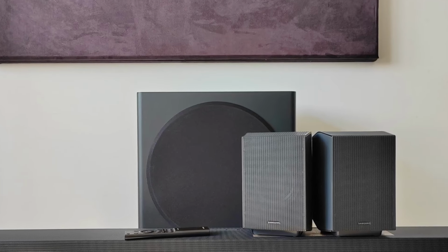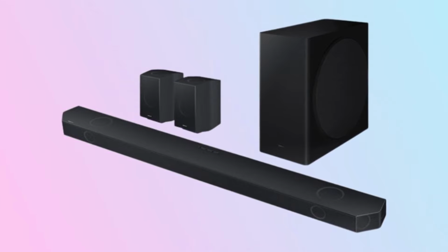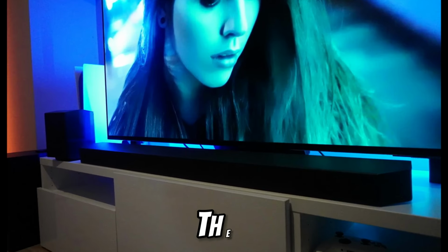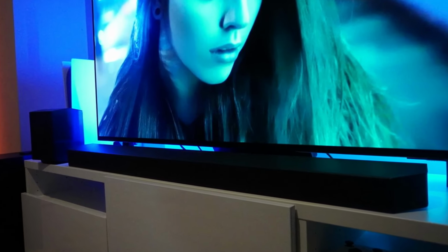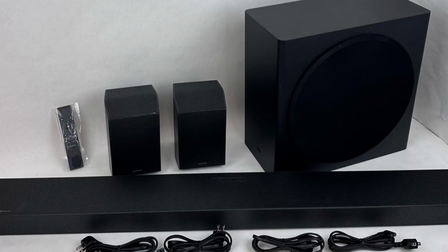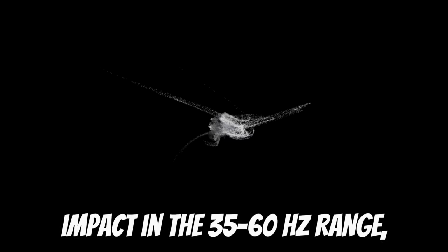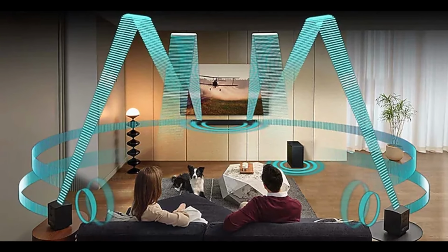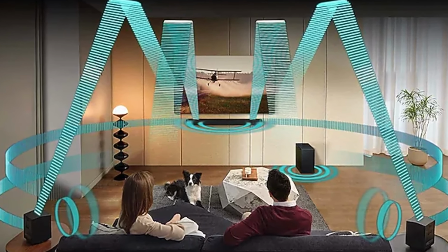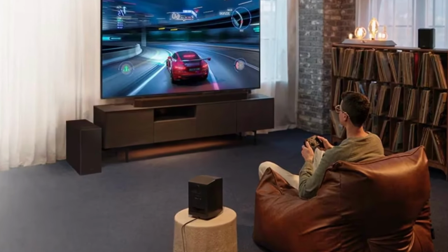But there's something else the Q930D does that sets it apart. And this next part is exactly why many reviewers call it the best price-to-performance Atmos bar Samsung has ever released. The subwoofer here is a major upgrade. It digs deeper, hits harder, and feels more cinematic. The cabinet is larger, and Samsung retuned the driver for more impact in the 35 to 60 Hz range, which is where movie bass really lives. Explosions feel weighty instead of hollow. Music has more physical vibration, and low-end rumbles move the room without distorting dialogue.